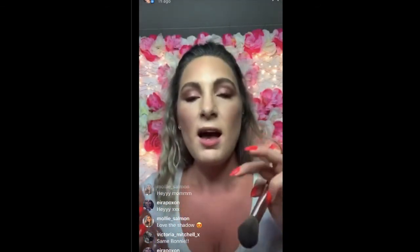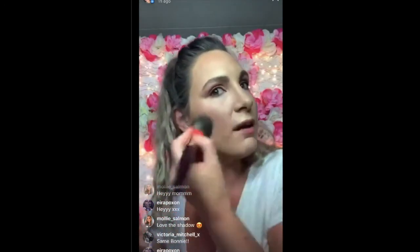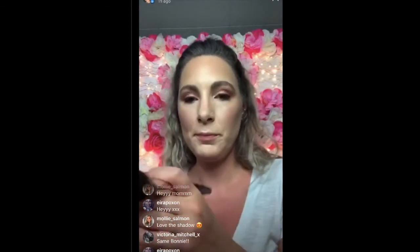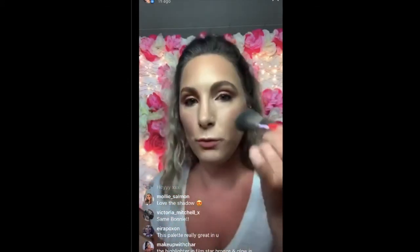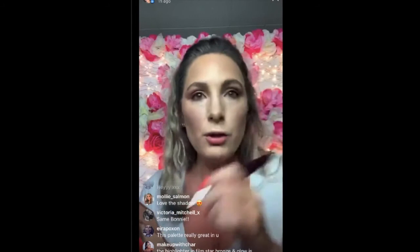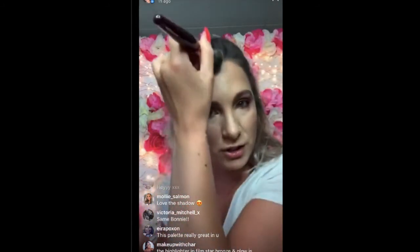Yeah, but obviously with this one, because it's highlightery, I'll sort of swish it all together just to, again, give me that really nice highlightery effect. And then I will add that onto the highlighter with this shade over the top. So you'll notice everything we do at Charlotte Tilbury is all about beautiful glowy skin, to give you that real dewy, youthful, fresh skin.